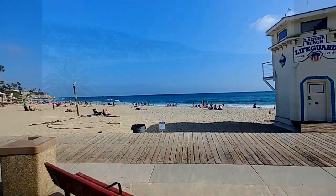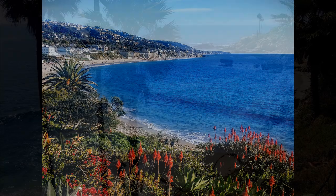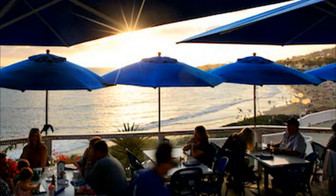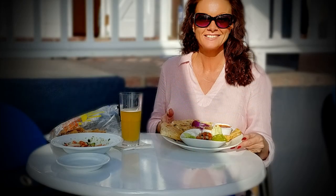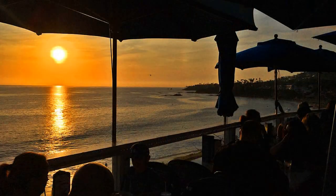After leaving the gallery, I decided to take a walk at the beach, which is literally across the street from Forest Avenue. Then I ended up at one of my favorite restaurants, The Cliff, to enjoy a quesadilla especial and watch this beautiful sunset, which will provide me with a lot of inspiration for my next painting.